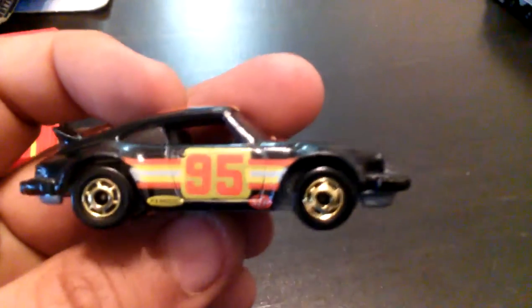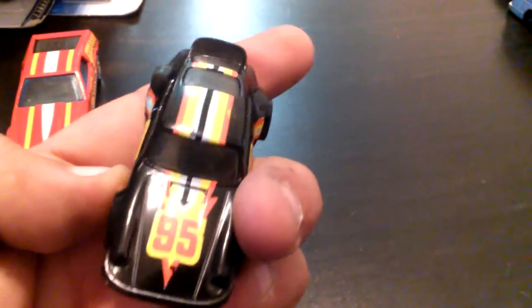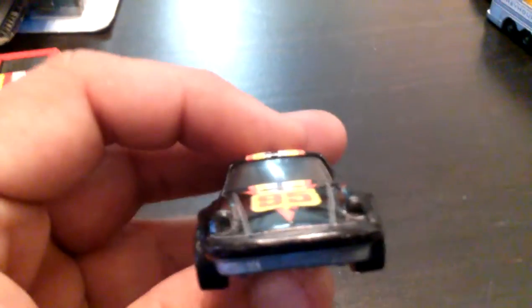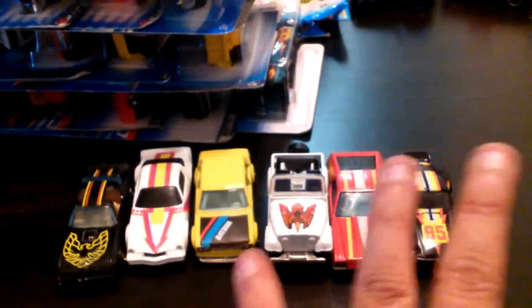Ba-bam. Last but not least, the Porsche. Black, it's got a little scuff up here, but hey, I like it. I think these are some excellent little finds there for a buck. Man, he had a lot more that I could have bought, but I only came with so much money, and yeah, you know how that goes.